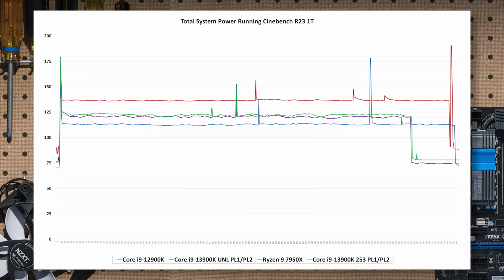And again, we're looking at Cinebench R23 using a single thread, and we are looking at the same things as before: the 7950X, the 12900K, and then the 13900K, at 253 watt PL1, PL2, and unlimited. And look, the red line that is using the most power on a single thread is actually Ryzen. And that's interesting. Not by a ton, but we are still seeing that generally the Ryzen is using more power using a single core, and generally it also idles slightly more. 20 watts, again, I'm not going to care about, but 20 watts is 20 watts.